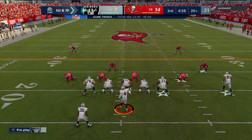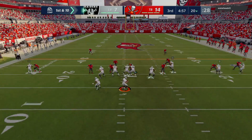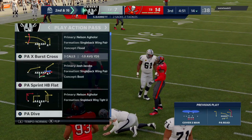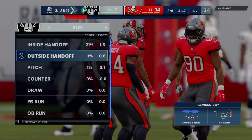The Raider offense set to get this drive started. A tale of 2 extremes already in this game. A touchdown pass on their opening drive followed by an interception last time. And down he goes. A Buccaneer sack. Shaquille Barrett able to get in there for his 2nd sack of the afternoon.